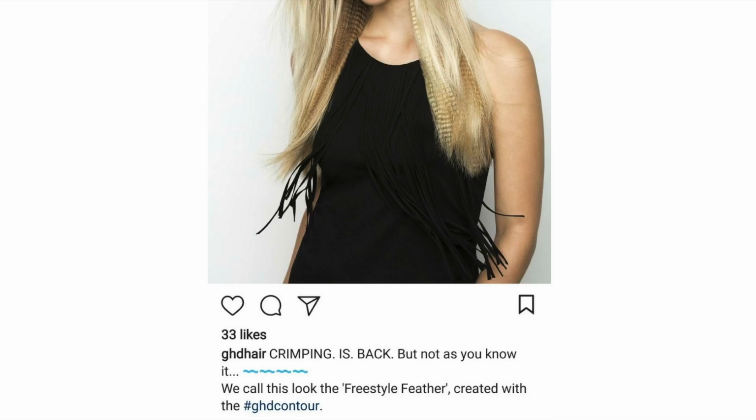No, it's new. And that's like when they had strobing, which was just highlighting. They're like, it's different, it's strobing. You're like, no, it's highlighting.